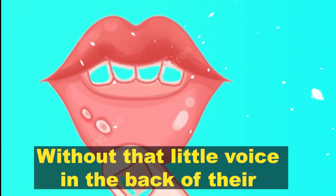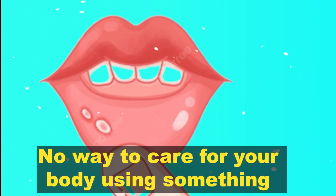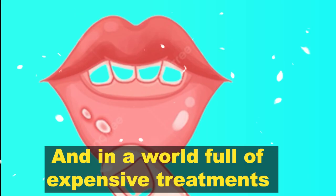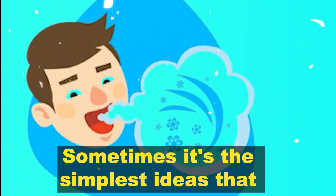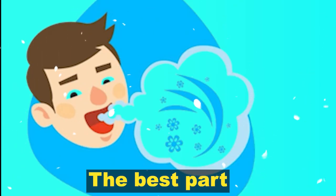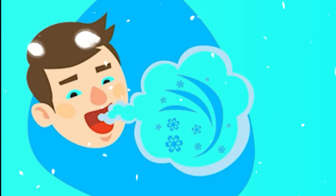It's almost like hitting a reset button for your mouth. What's really special is how something so small can make such a big difference. After just a few days of doing this once or twice a day, many people say their mouth feels cleaner and more comfortable, their breath smells fresher, and they feel more at ease talking with others or smiling freely, without that little voice in the back of their mind worrying about how their breath might smell.